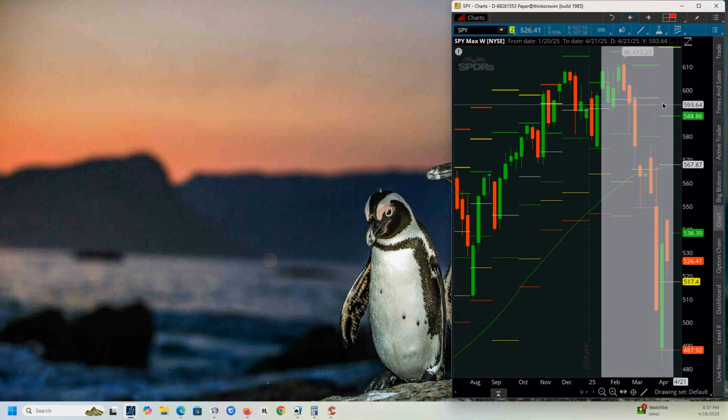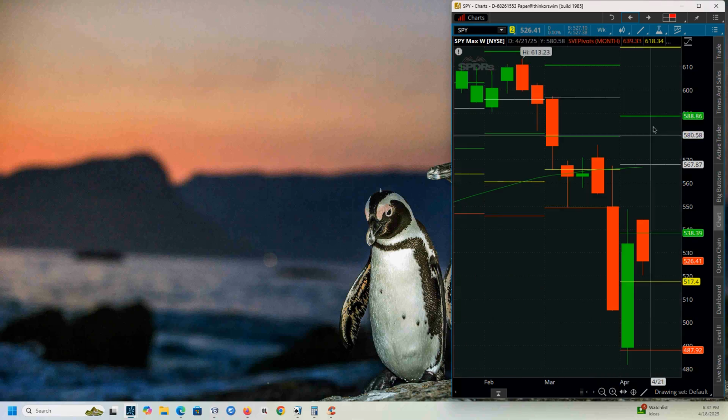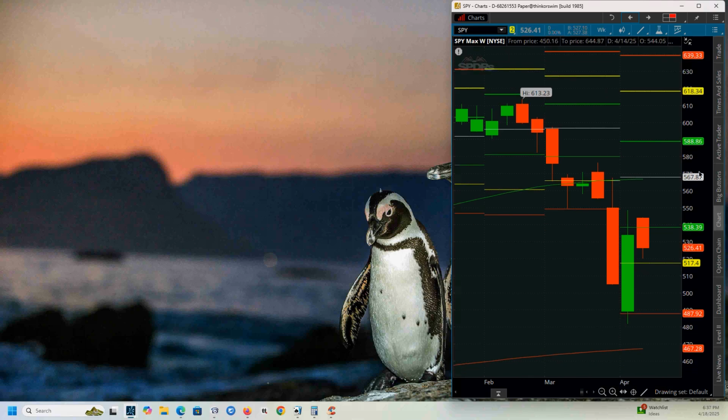But we know how we are. Right here, let's take a quick look at this weekly chart. What I see here, is this good or bad? Number one, we're still below pivot. On the weekly chart, we're on monthly pivots, so again, I'm expecting this month to stay below this level right here.